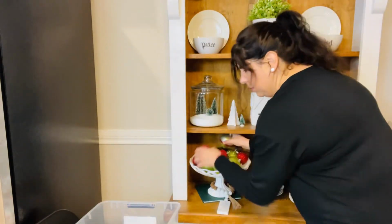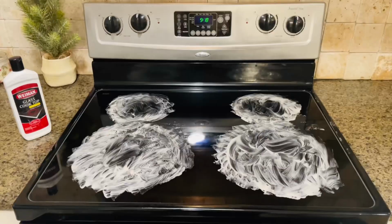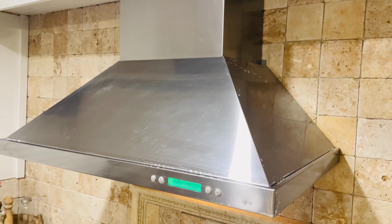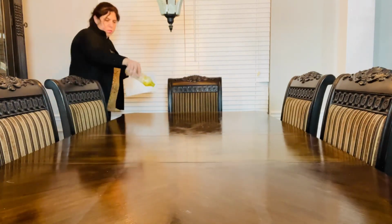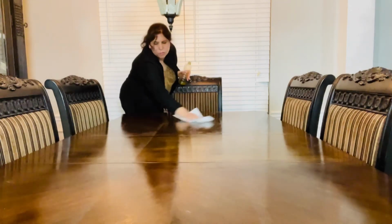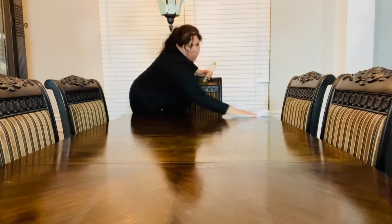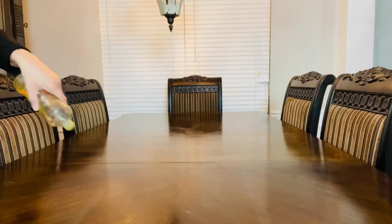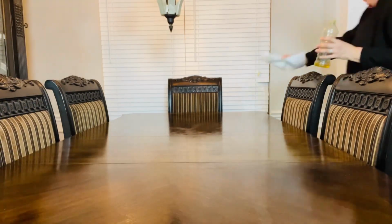Okay, we're getting to the end of this undecorating. Phew! I don't know about you all, but my kitchen was hit hard with all the holiday cooking and baking. So I gave my stovetop a good cleaning, and I degreased my vent hood with some dishwashing soap, hot water, and a sponge. Then I gave my dining table a good wipe down. It is crazy how much dust collected on it in just 1 month. I don't know if you can see it or not, but there are literally lines from where the placemats and the table runner were.